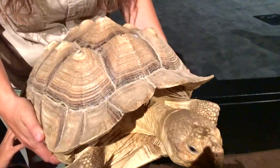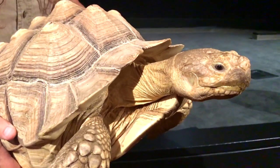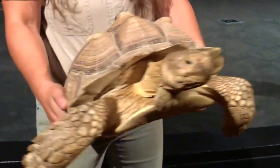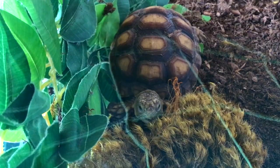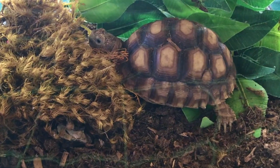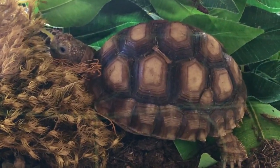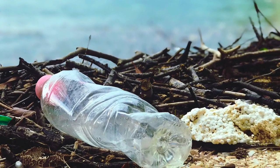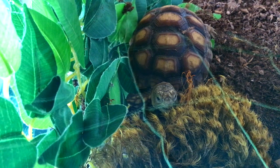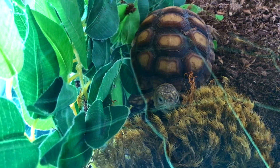African spurred tortoises are called that because of the huge scales on their front legs. Do you know tortoises can't crawl out of their shells? Turtles can feel pressure and pain through their shells. So be gentle if you come across one. Here's a baby African spurred tortoise. Don't forget to be good to our earth, like saving water, not littering, and using your own reusable grocery bags. All this can help conserve these beautiful ancient reptiles and keep habitats clean and healthy.